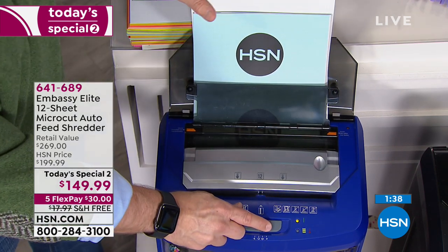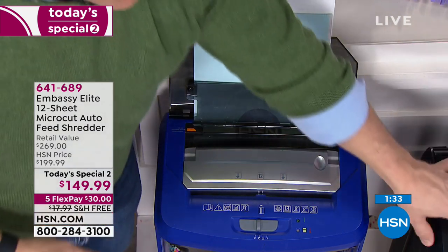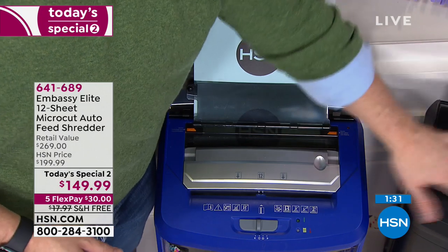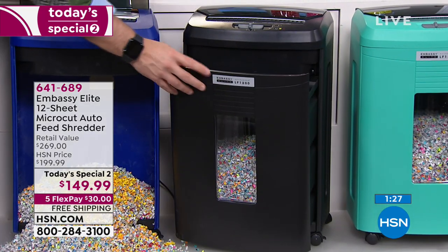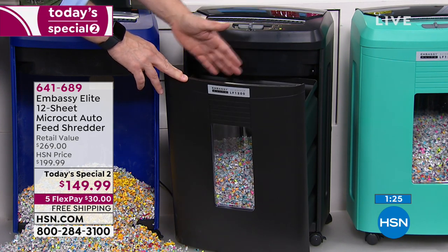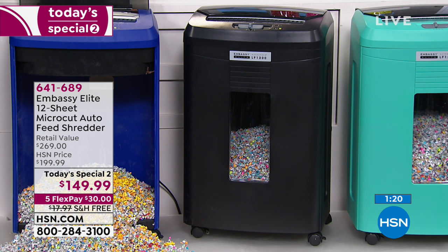Another thing I want to point out for a lot of the users out there: our home offices are small. Sometimes they just get smaller and smaller. So what I like to do is use this 6-gallon bin as my waste bin. I'll just leave it open like that and throw away wrappers, coffee cups, whatever I have. But when I need to shred, I close the drawer and I'm up and running and shredding that easily.